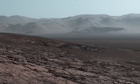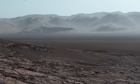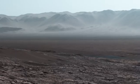In the distance is the northern rim of the Gale crater, with Mount Sharp standing at 5 miles high behind Curiosity.